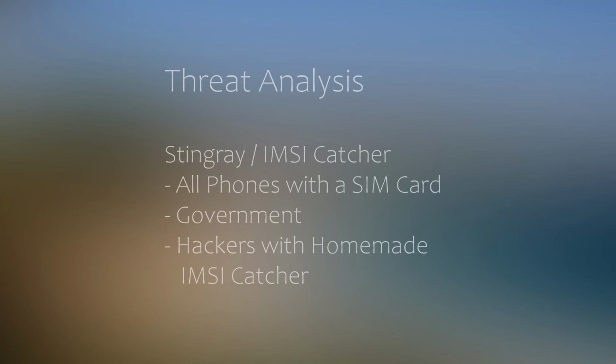The way to eliminate this threat, by the way, is to remove the SIM card. The IMSI is in the SIM card, so if you remove it, then the identity of the phone is no longer announced. Threat analysis: Stingray IMSI catcher. Threat to all phones with a SIM card. Government. Hackers with a homemade IMSI catcher.